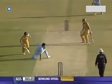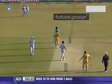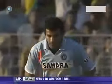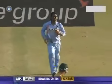Oh, well done, Zahir Khan. There is confusion all around. Overthrows. But everything happening out there. Plenty of confusion, excitement and entertainment. So 9 runs required from the last ball. A delivery full of length into the block hole. That's a great way to finish. India have won. And this has broken a long spell.